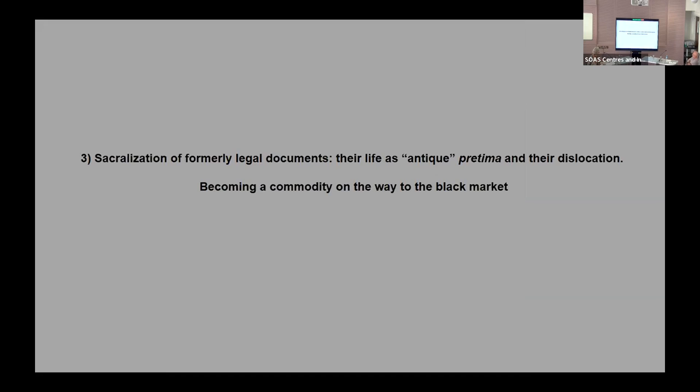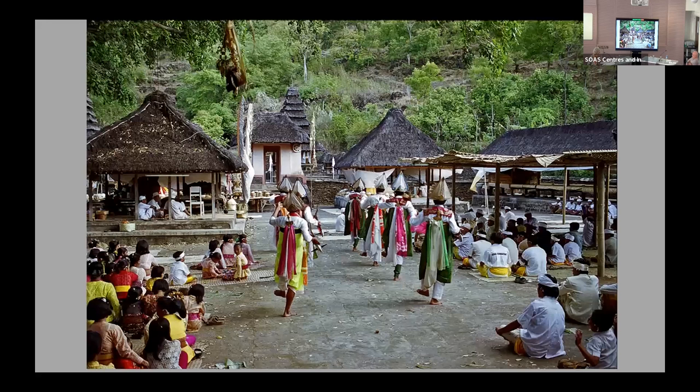Tula began to gradually lose its importance as a harbor town, probably in the 13th century, when the trading route changed to the south of the island. The former kingdoms in the mountains disintegrated and Tula became a village of peasants and fishermen. The edicts then lost their validity. The knowledge of writing and reading got lost. It was then that a sacralization of the former legal documents started. It is the status of sacred heirlooms that the copper plates reached and still continues to the present.